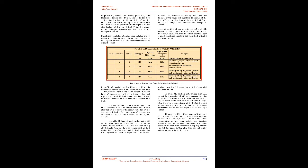In profile number 2, borehole number 17, the point E31, found a thin crust soil layer about 0.30 m from the surface, then sandy gravel and rock fragments until depth of 3.0 m. Then a layer of stiff clay until the depth of 4.5 m. After that, non-stiff clay, highly moisturized, extended over depth 9.0 m.